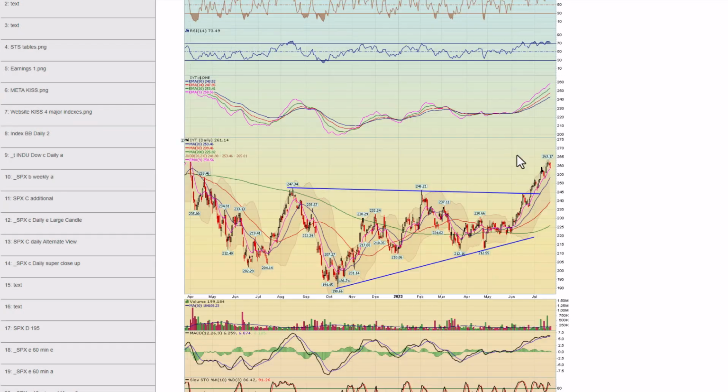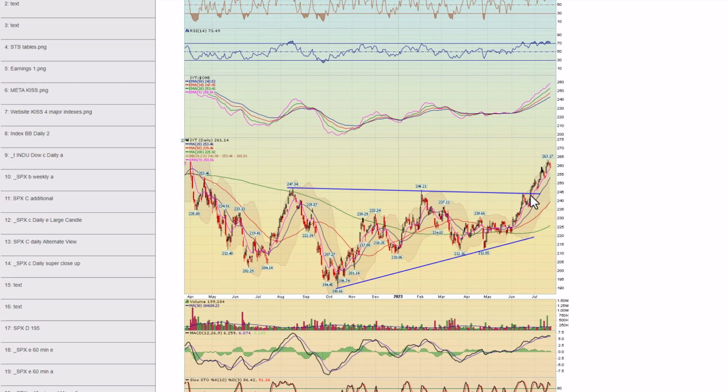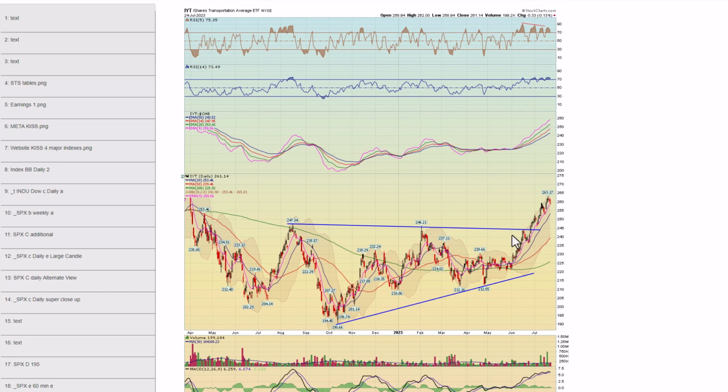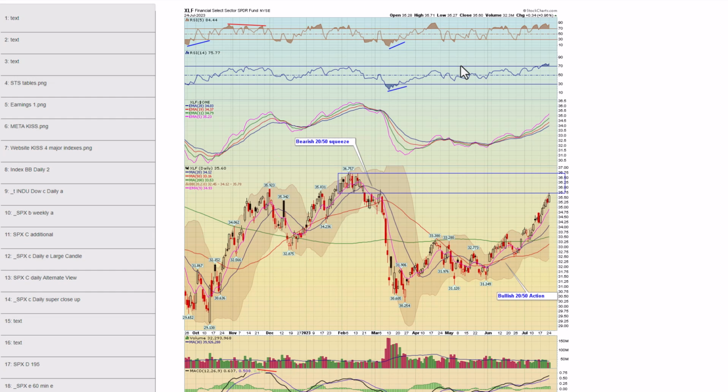Next, chart number 39, transports, little ascending triangle. This has been awesome. We were bullish on transports a couple months ago, and that's played out. Next, chart number 40, XLF financials. Heck of a rally here from that 20/50 MA squeeze. We're now testing the underside of this potential supply zone.